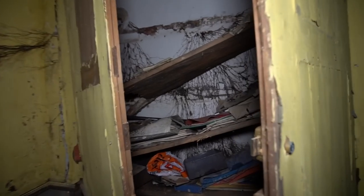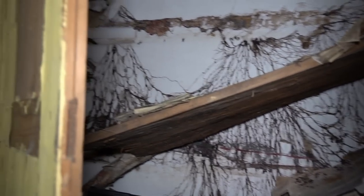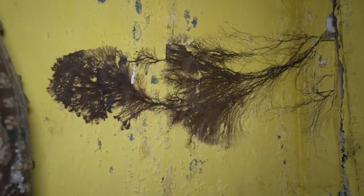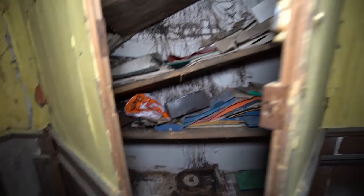Oh, look at the... Is that mould? Yeah. Don't get too close to that now. That's like something from Stranger Things, the Upside Down. Oh, it's weird stuff, isn't it? Don't like it. It's creepy. Like tentacles. Oh no, it goes all the way down. Gross, but fascinating.